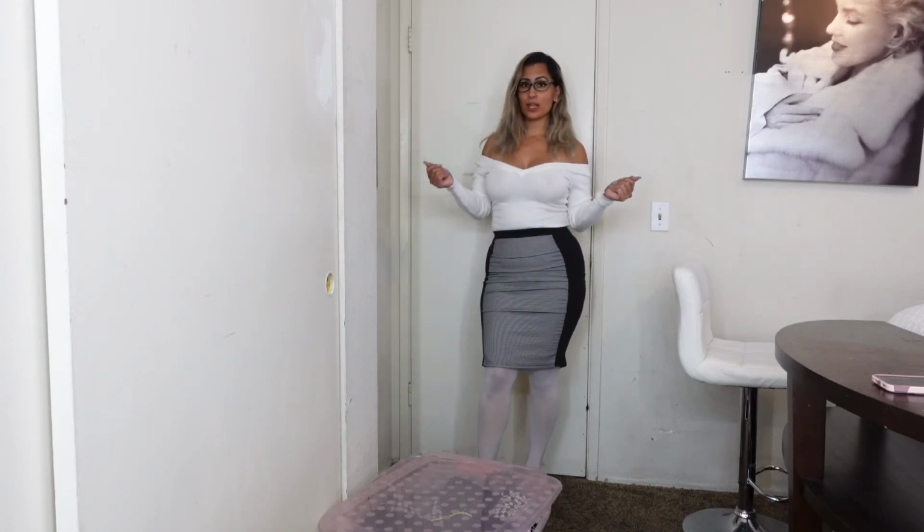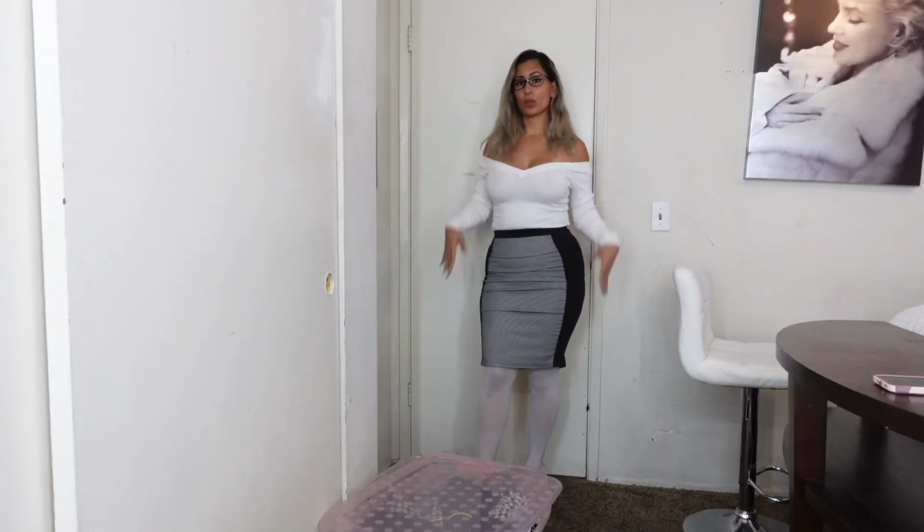I do have a bin right here full of skirts that I've been collecting for a while, and I'm gonna go ahead and choose three. But first, let me tell you about the outfit that I'm currently wearing, which is just the one piece bodysuit, but I am going to be switching the bottom half with different kinds of skirts. So let me go up close so you guys can see.